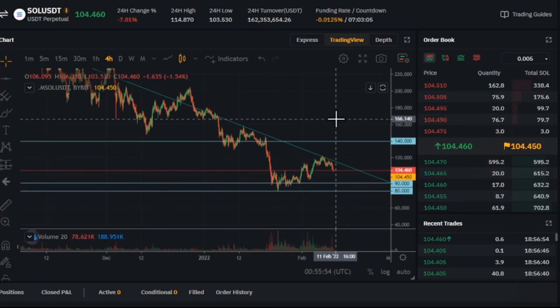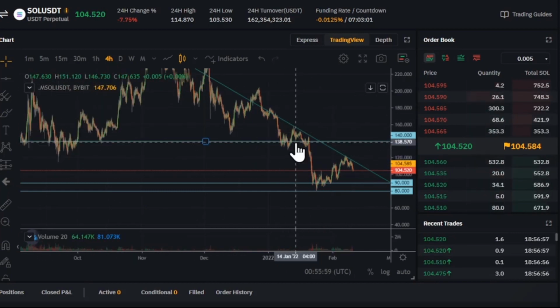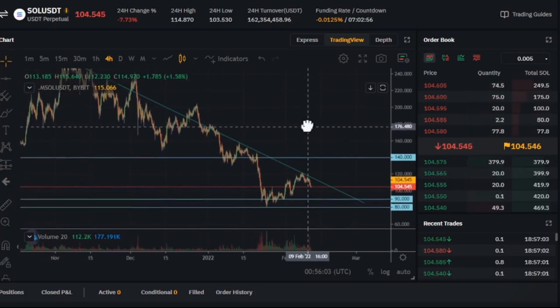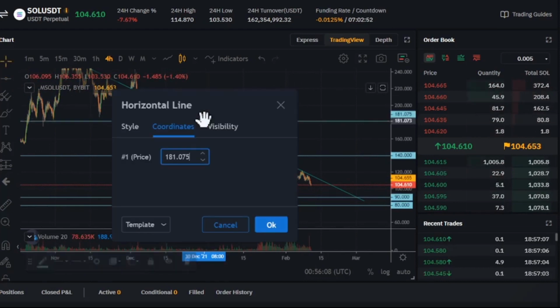If anybody knows anything about gaps, once the price action starts to get up here to this gap, we're going to have some more gap ups to the upside. And you can clearly see that whenever it comes to Solana, once we get past that 140 area, technically our next gap up is going to be all the way up here at about $180.